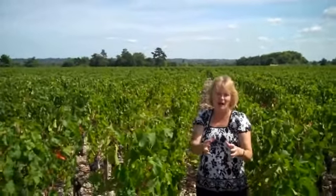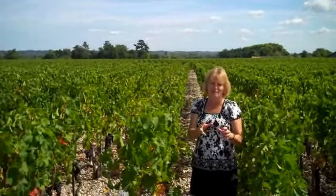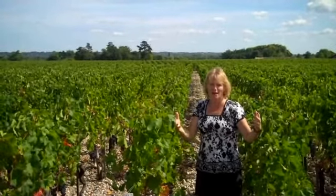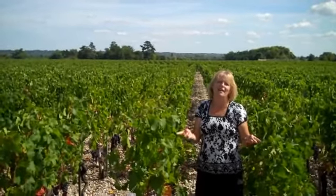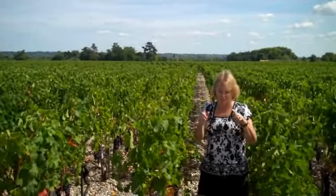So what they do is they take grapes from there and the sandier area, and they vinify them in a tank. Then they take the rows with the smaller pebbles, they vinify them in a tank. Then they take these rows and they vinify them in a tank. Then, because they'll all be different, the cellar master or the winemaker will blend them all.